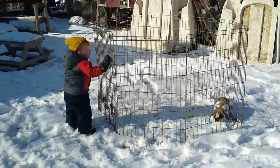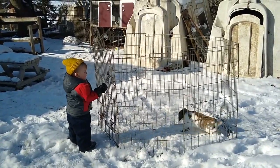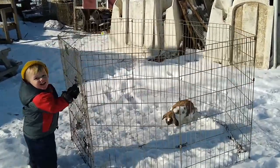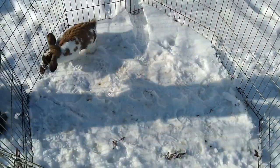It's a nice day today. Well, by Canadian standards, it's probably about 4 degrees, so it's above freezing. And this little guy lives outside, so he's used to the snow. This is Wilbur, and I thought he might enjoy running around.